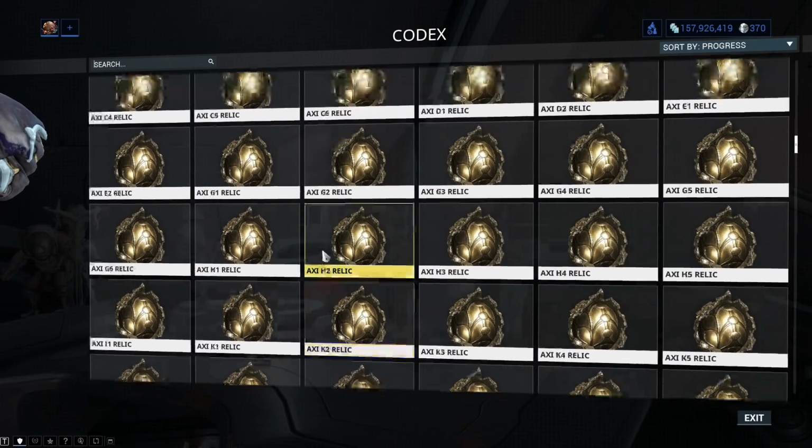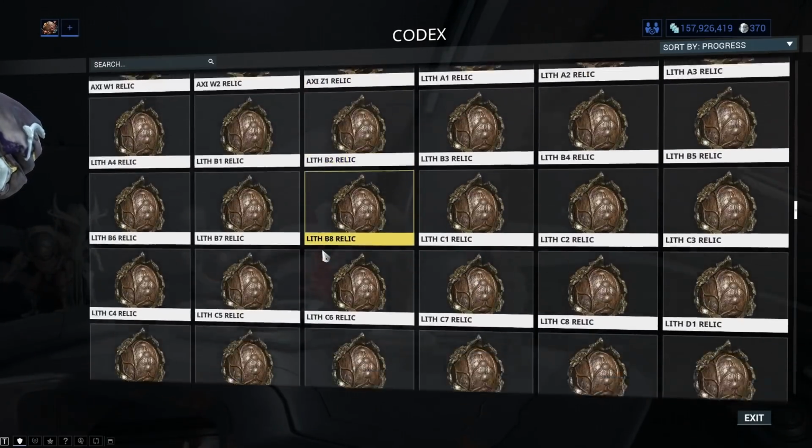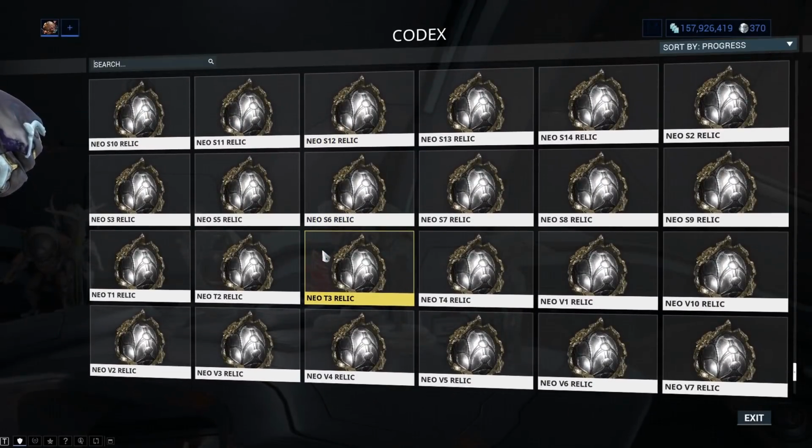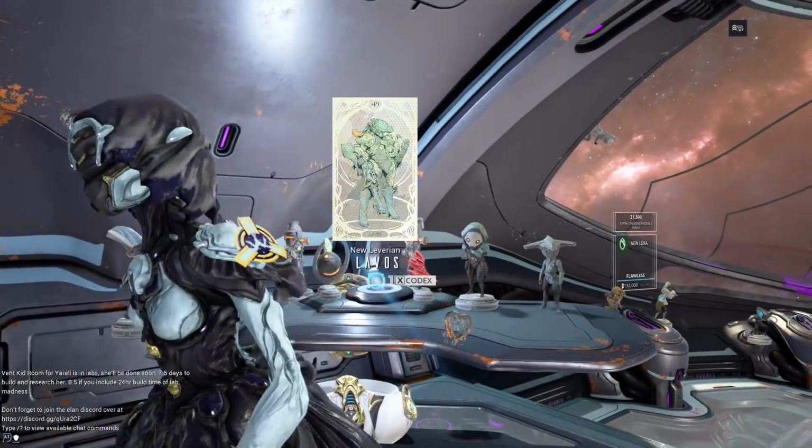Even if you are not intending, or even if you have Rhino Prime and Nyx Prime, you can always farm the relics, because you can either trade the relics or crack them open and trade the prime parts.